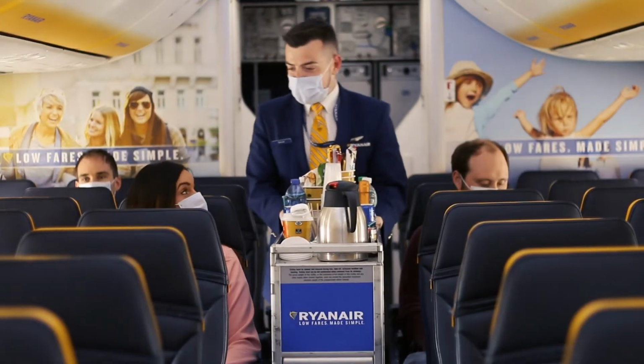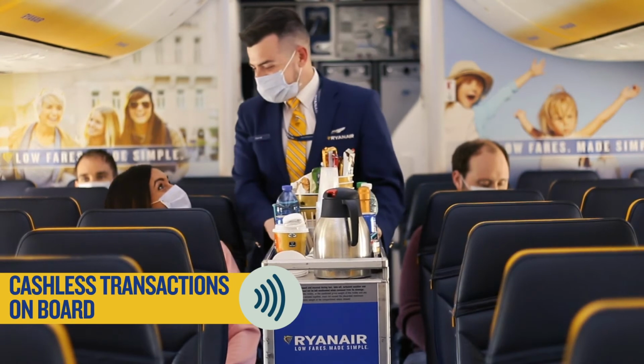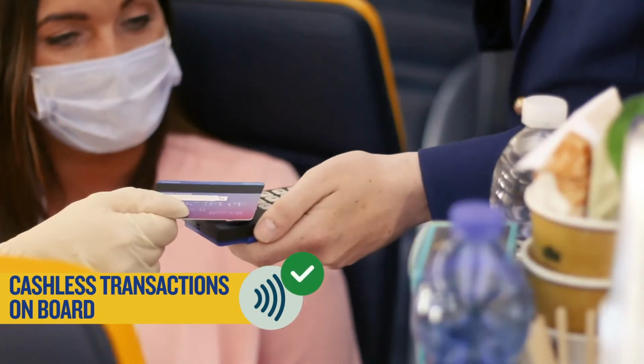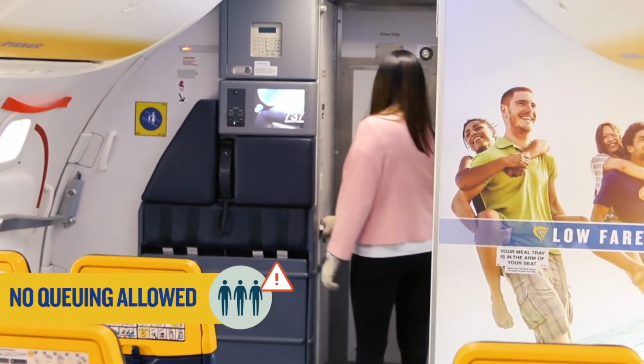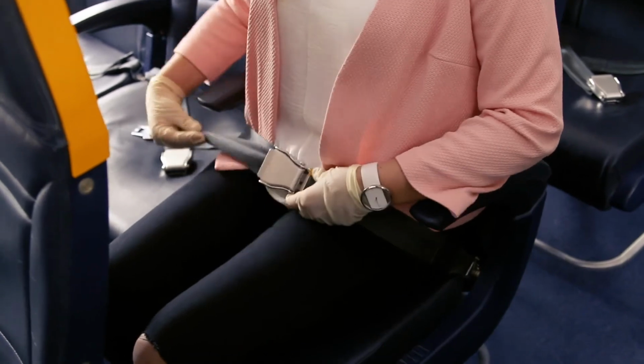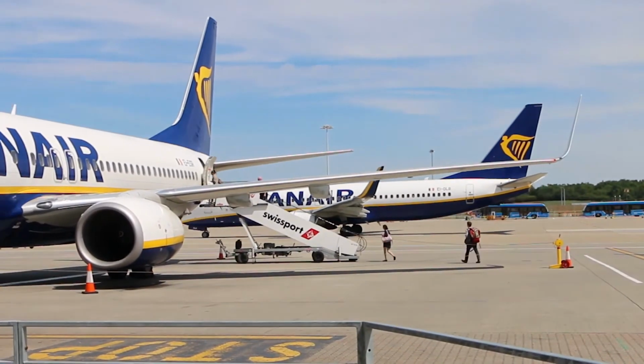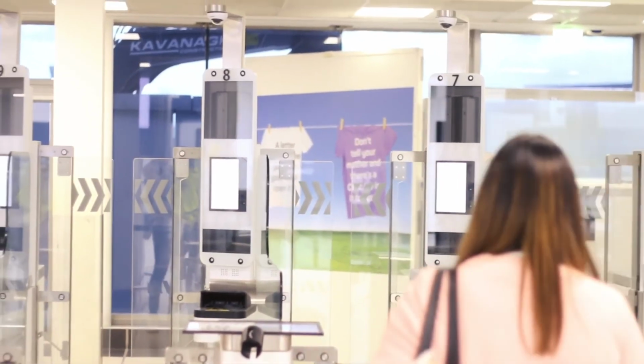We will have a limited in-flight service on board our flights, consisting of wrapped snacks and drinks, and sales will be cashless only to limit physical contact. Queuing for toilets will not be permitted, and we ask passengers to remain seated at all times with their seatbelt fastened. On arrival, we ask you to keep your face mask on until you have left the airport terminal.